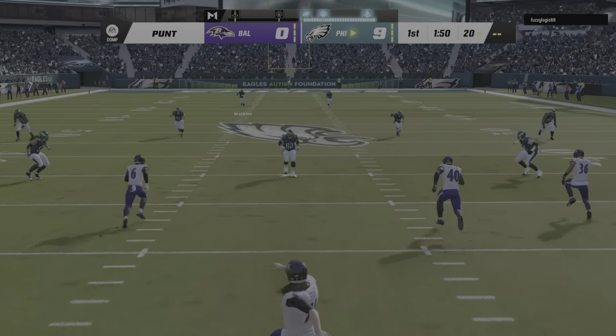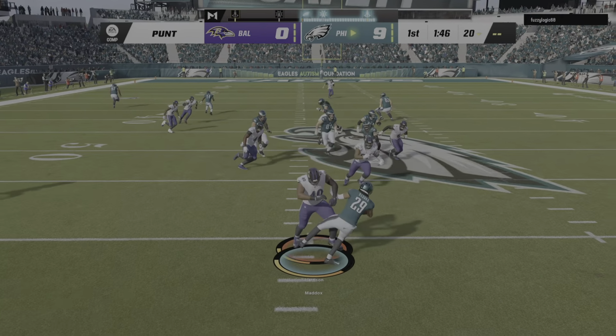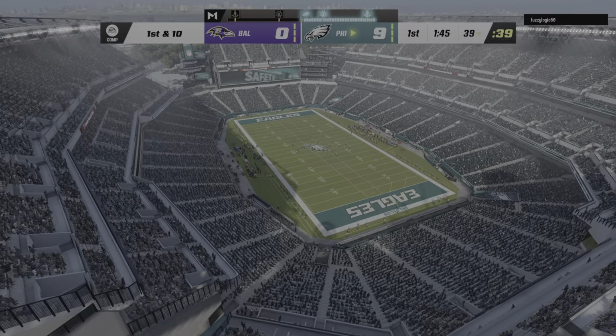Offensively, there just didn't seem to be much of a plan when they came out on attack. That let the defense create a little chaos up front and set up one of their guys to make a play and get through and record the sack.